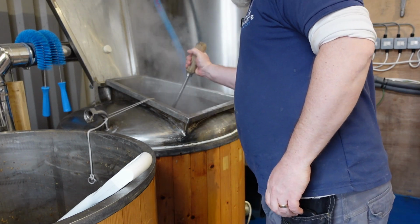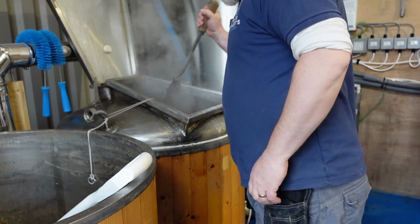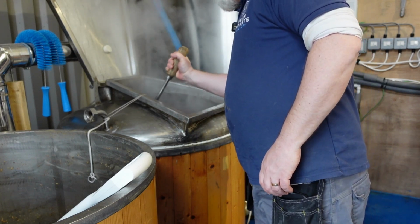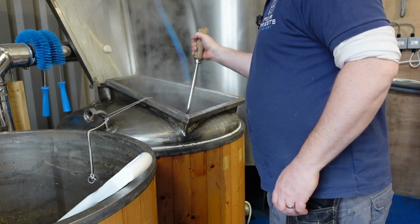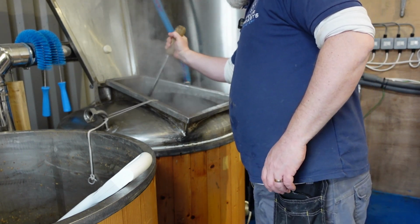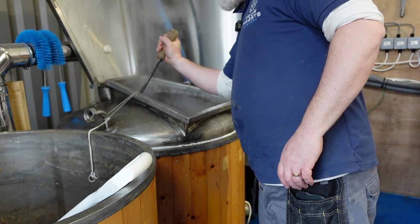Right, no hop stand with this one, which means we finish the day a bit quicker. We've got plenty of other little jobs to do. Just give the hop bag a little bit of a whiz around just to make sure we've agitated it enough.